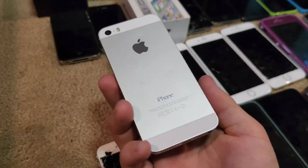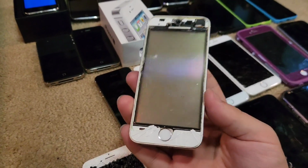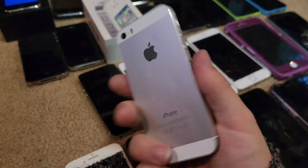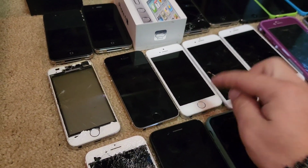So yeah, there's that. Next up, we've got one of my iPhone 5S's. This one needs a battery and a new screen, and it would work totally fine. I think I had to salvage the screen off of this one to fix another one, and I just never put it back. But besides the screen and the battery, this one is working well. I'm actually certain the screen went on this one right here.